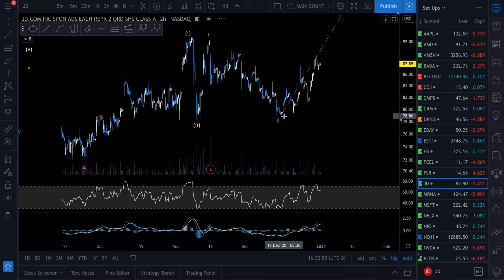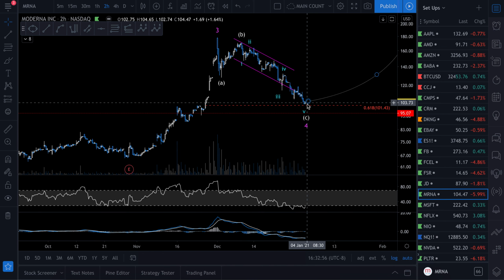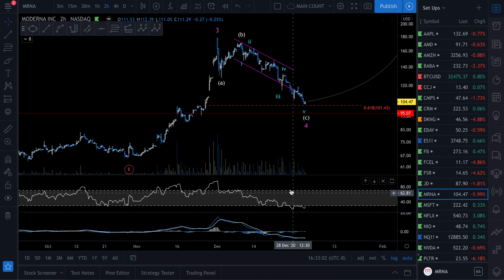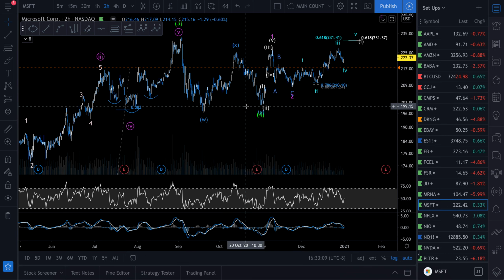JD, nice bounce, looks good. This is a setup I've been watching pretty closely. A nice close, bounce out into the close on Friday or Thursday. Pretty oversold. It needs to hold above wave 1. That's the key. Microsoft, let's see.